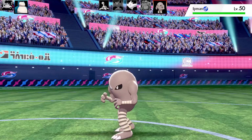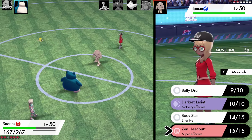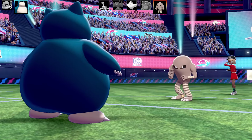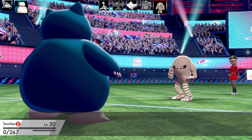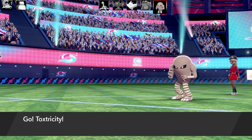So their second last Pokemon is the Hitmonlee. So like, okay, well, I know I got a High Jump Kick coming my way. So I went for the Body Slam. And we got the High Jump Kick. High Jump Kick is going to land on the Snorlax, and that is going to take me out. Nothing I could have done there. I already used my Belly Drum. I'm well up at the moment, so it wasn't really a concern, right?